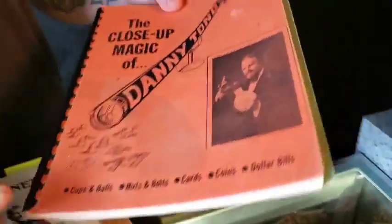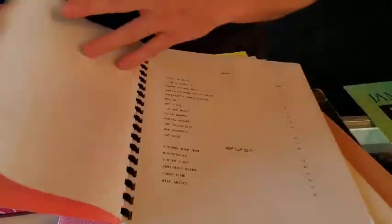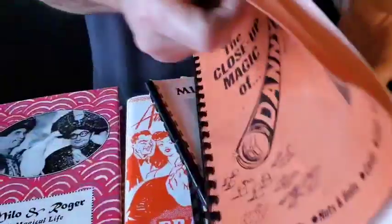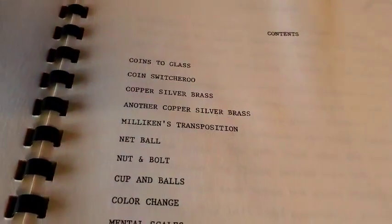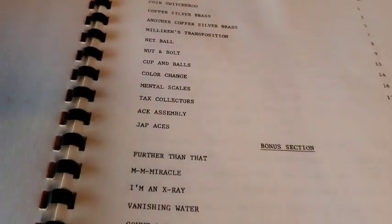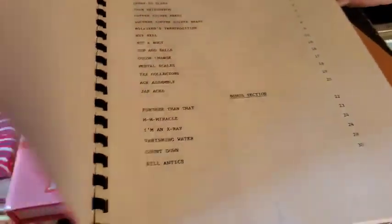The Close-Up Magic of Danny Tong. This is an old one, man. Get Danny in there. How much was that? Oh yeah. This one's $25. I was trying to get the copyright on it. All right. 1979. Cool. Illustrated by Mike Tukey. All kinds of good stuff in there.